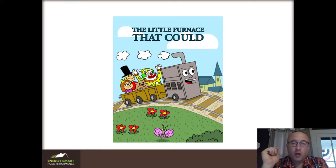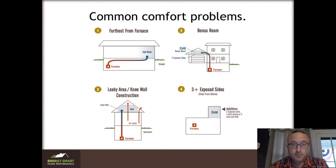So let's walk through a couple of real-world examples with this. For starters, these are four really common comfort problems. The first thing is you have a room that is furthest away from the furnace. This is typically a master bedroom, sometimes a living room, something like that. But it runs, say, 5, 10, 15 degrees different from other rooms in the house, and there's just nothing you can do about it. And that is, in fact, true if your furnace is too large, which we'll get into.